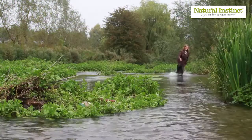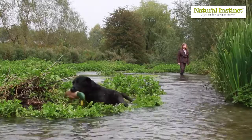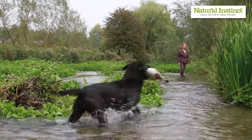I've worked with lots of different types of gun dogs, and I have worked with gun dogs that will sit down and eat game when they've retrieved it. That's nothing to do with their diet. And so you can quite happily feed a dog a raw diet and then send it out for game or a bird or a rabbit, and it's absolutely fine for them to come back.